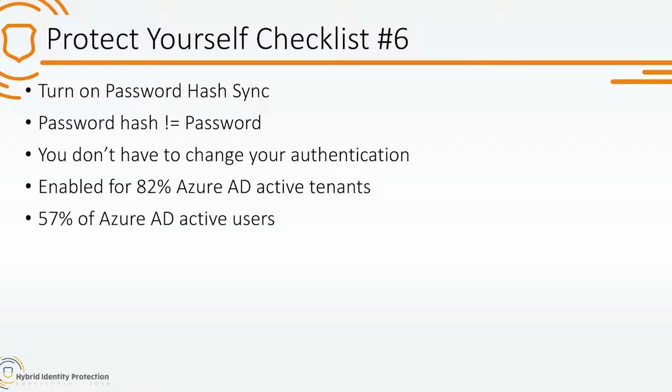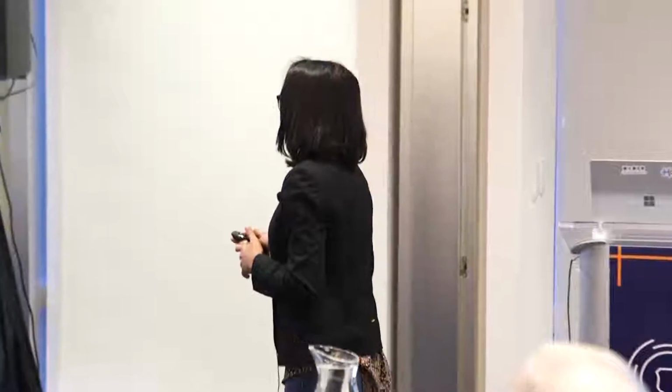If we break down this number by customer size, it is very high for the smaller customers, and the numbers are around 40-50% for the really large enterprises. But overall, it turns out to be 82% of our tenants.